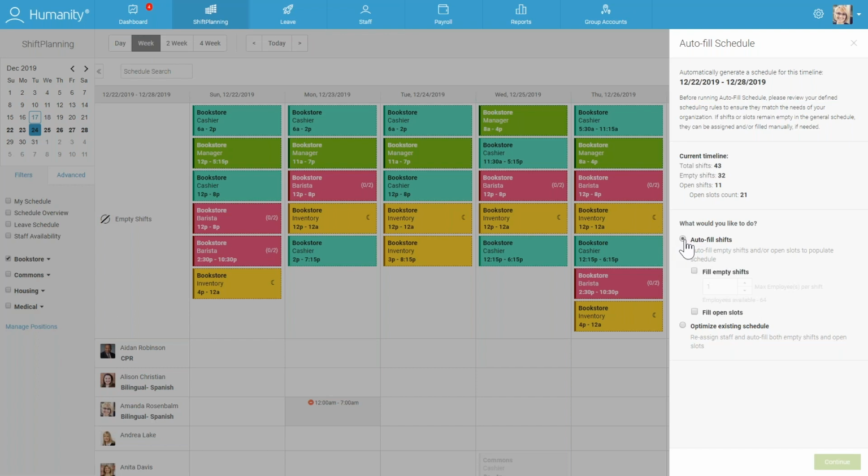As you can see, I'm going to select the icon. I'm going to tell the system I want to fill all those empty shifts. Just a reminder to those on the account, empty shifts are those shifts that do not have any employees assigned to them. I do have the capability to assign more than just one person per shift, but for simplicity, I'm going to keep it at one during this call. I'm also going to tell it to assign all those open shifts. And again, just a quick reminder, open shifts means you may need 3 to 4 folks and you might only have one person on that shift. So that tells the system how I want to fill these shifts. I'm going to click continue.